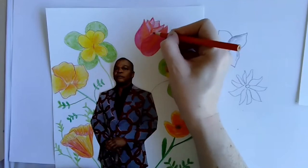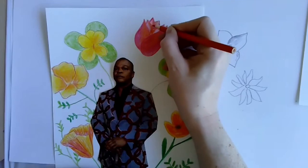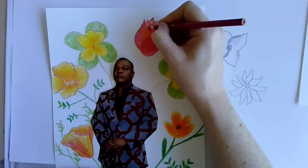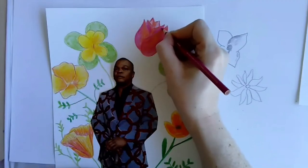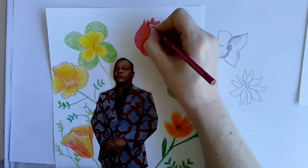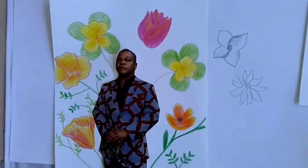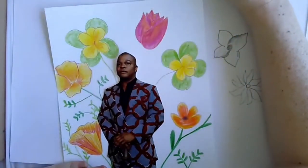Just doing it like this. And go back in, and some more pink to make it darker. Blend those two colors in. Okay. There we go. All right, I think I'm happy with that rose. I'm going to give it a stem. Maybe some leaves.